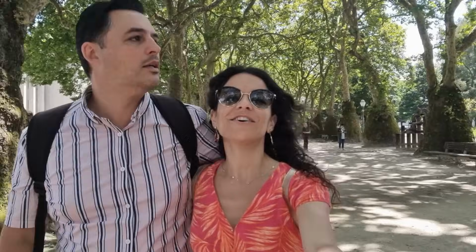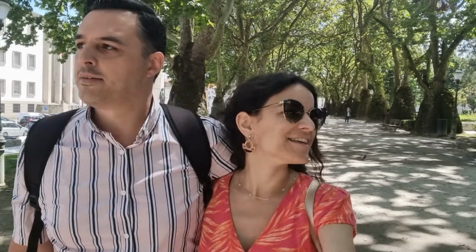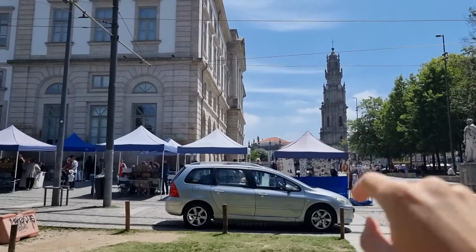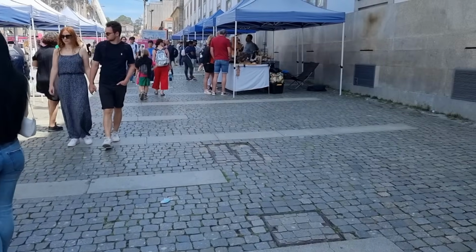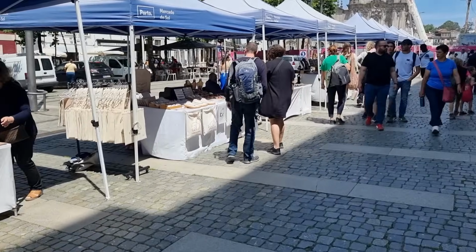Yes. Oh, the sun is shining. Yeah, but the shadow is still cold. Yes. And windy. Yes, but I can spot the market over there. Over there. It is called Mercado dos Clérigos, because that is the Tower of Clérigos. I think it's a kind of arts and crafts market. I can't see any vintage vendor here. It's a very small market. There's nothing vintage. Okay, let's have lunch.